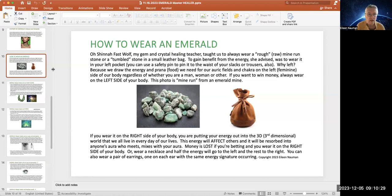Why left? Because we draw energy in on the left side of our body. And it moves into our aura and through all of our chakras, which is a good thing. The left side is also the feminine side. If you draw a midline, the left side is feminine, our right side is masculine. So it doesn't matter whether you're man or woman, you're going to have the same anatomical energy differences. The left from the middle for a man is feminine, and from the midline to the right is his masculine energy. So we both have it the same way.